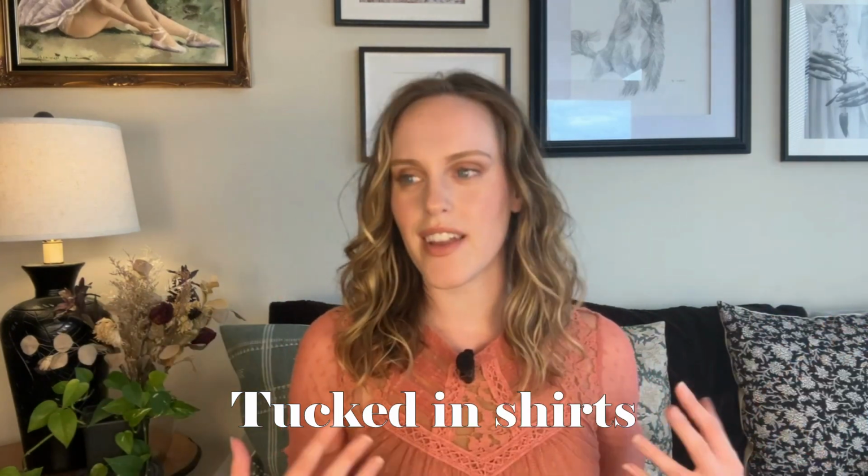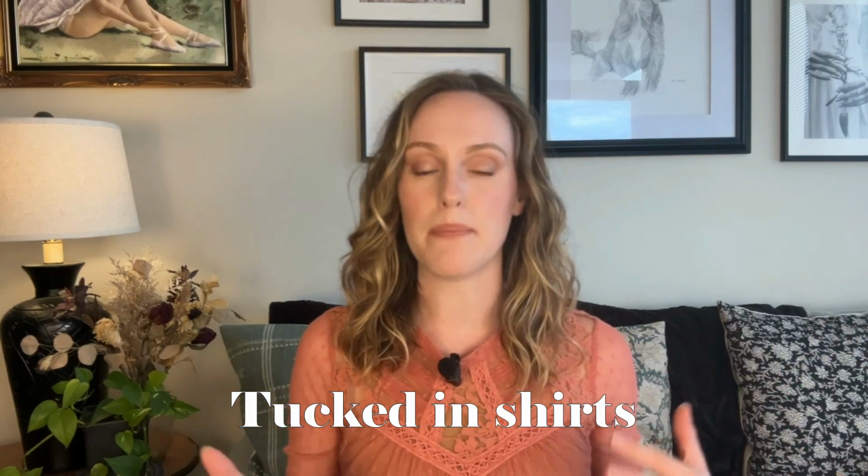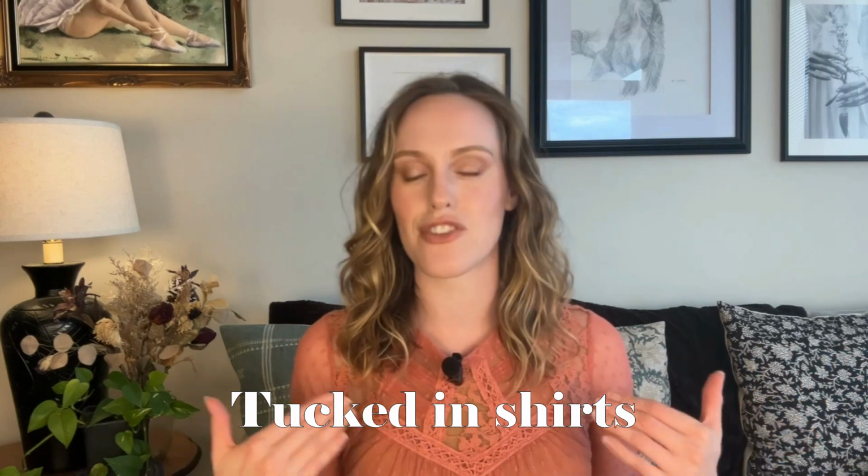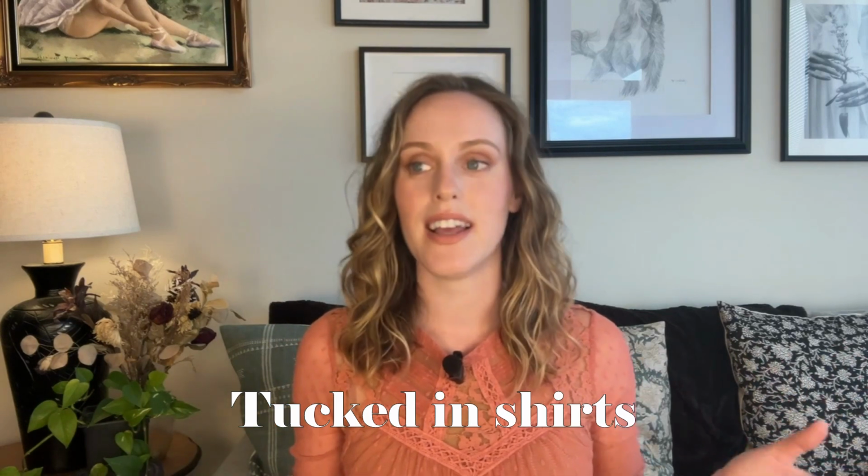When you don't, you actually look messy. Especially men will look very messy, like they didn't put any effort into it. It makes such a big difference the moment they tuck in even a long sleeve shirt. It's such a cool moment, I think, when you see that transition.